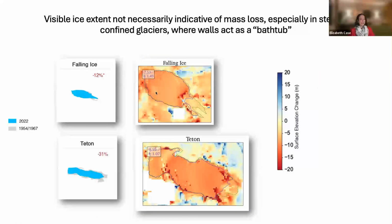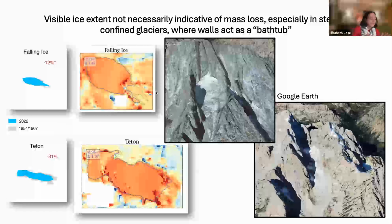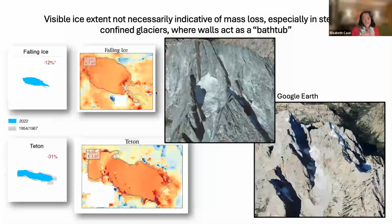So for one, I don't think this will be news to a lot of folks, but visible ice extent is not necessarily indicative of mass loss, especially in steeply confined glaciers. And this is particularly apparent for Falling Ice and Teton Glacier, where we see very little change in aerial extent, which is kind of in opposition to the rest of the glaciers in the park.